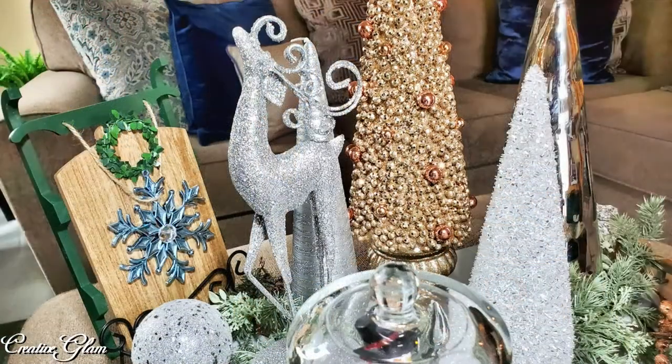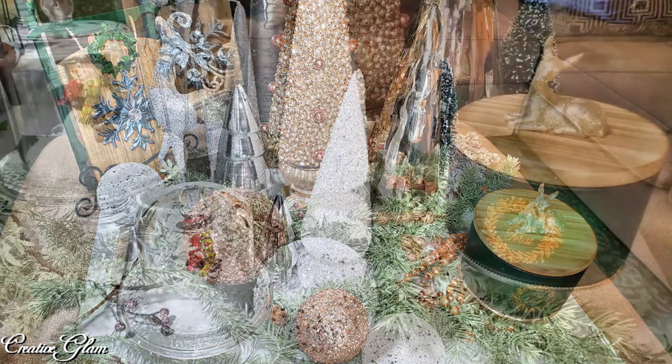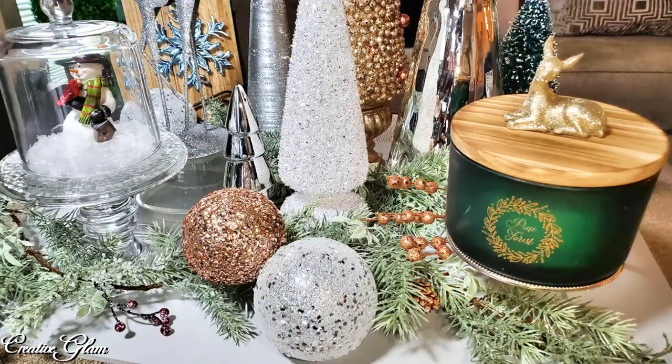I just love that reindeer. It is so cute. I added another piece of garland. I added some Christmas ornaments and some pinks. I love the way it turns out. And that candle is called Pine Forest. I got that at HomeSense. It smells fantastic.